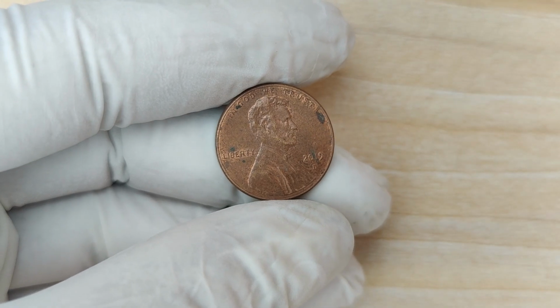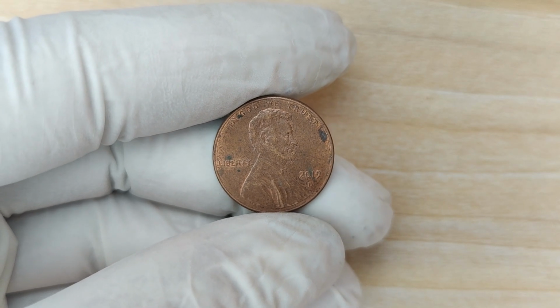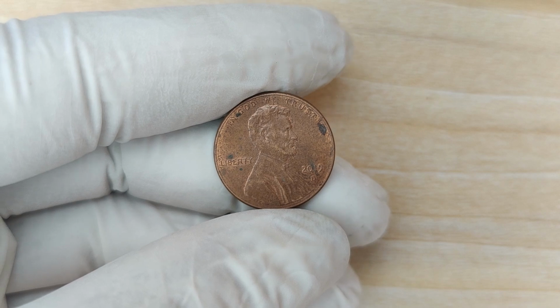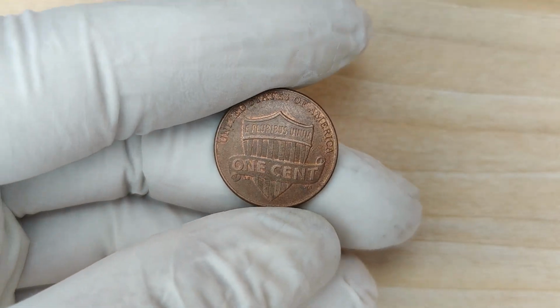We're talking about a modern treasure, the 2019 Lincoln penny that's got collectors' eyes wide open. Could you have one worth millions in your pocket right now? Let's find out. Yep, you heard that right.